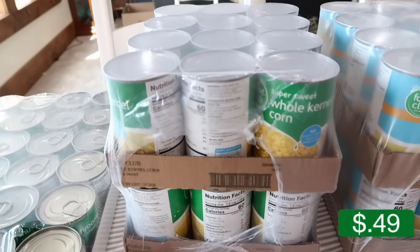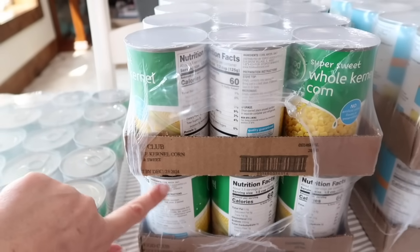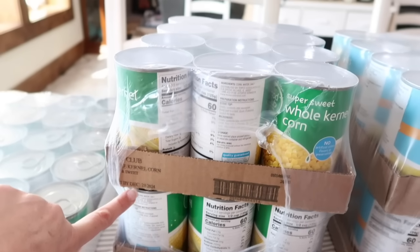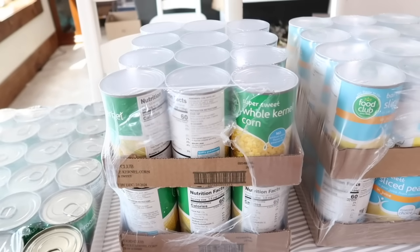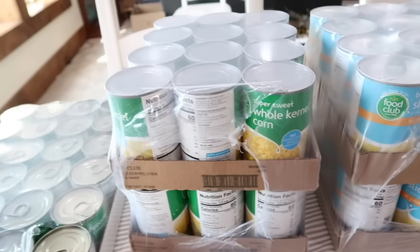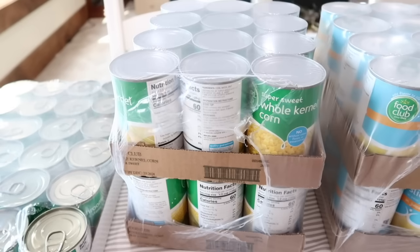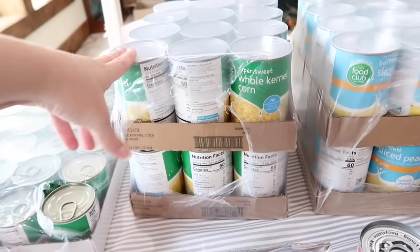Some more of the super sweet whole kernel corn. These are good, well, Best By. They go longer. Your canned goods go longer than what the Best By date says, so just remember that. The Best By date is December 28th, 2024. We use a lot of canned corn. We use it for our shepherd's pie, our taco soups. We also love just cracking open a can, especially in the wintertime, put some butter and salt and pepper on it. Yum. So we have that. This is something that we definitely are always rotating through.